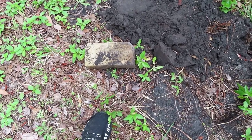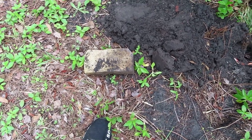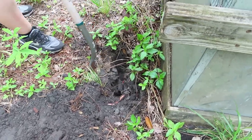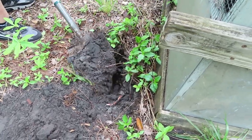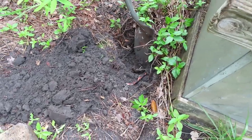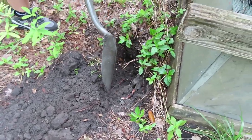Again, it's interesting. This stone was there. It appears to be a name on it. Why would that be out here? Like, really, it's weird. Not lined up with anything either. Like, just sitting. What's this? Oh, it's a root. Oh, shoot.